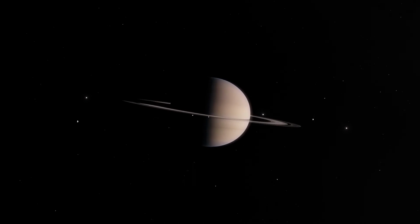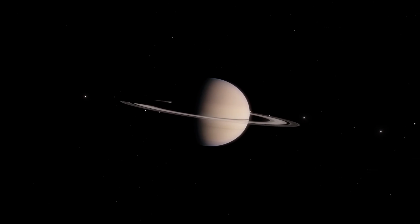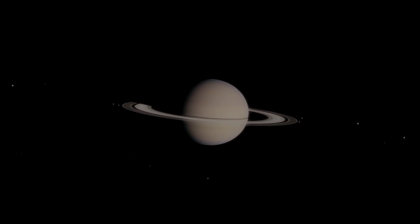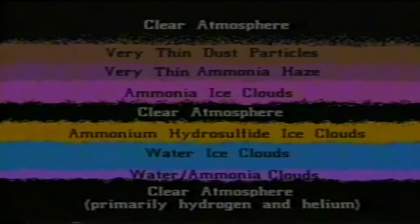From the bulk density of the planet, the fact that it's only 7/10 the density of water, we know that it's largely made of hydrogen, but there's a little bit of heavy stuff, and the extra stuff you need is rather close to what you'd get if you just took solar material.